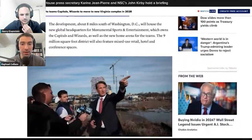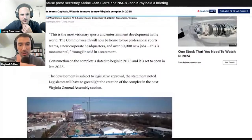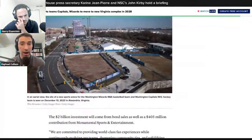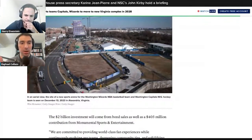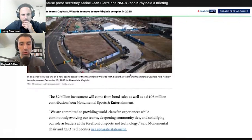And that's going to be not only a stadium, but a mixed use project. The main entity that owns both the Wizards and the Capitals, I should say, is a group called, it's something entertainment group. It's here in the article, but essentially they're going to relocate their headquarters to that site. Monument, there you go. They'll also have mixed use development, so retail, apartments, hotels and everything else, and then the actual stadium there. It's going to be a multi-billion-dollar investment.